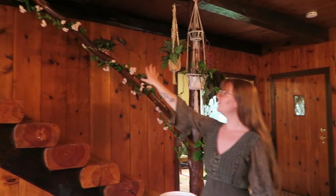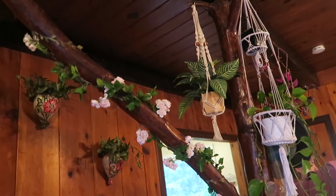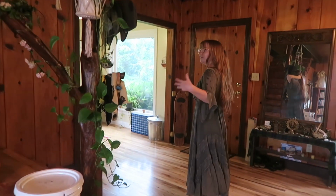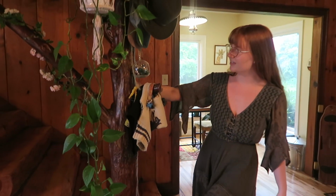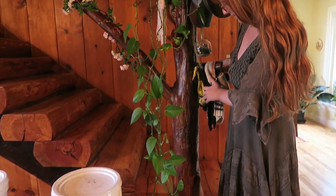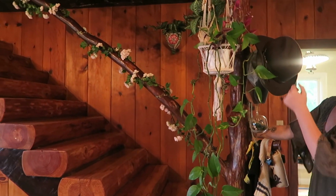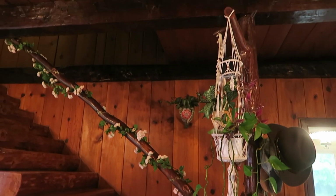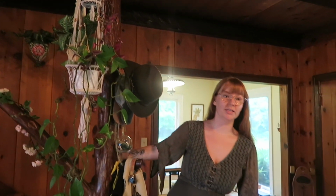And then we just have some fake plants or flowers along the banister, which I think gives it some nice color, texture, all the things. But what's really badass about this staircase is that this is a real tree. It's just a nice tree as our banister. It just goes up and it has so many branches to hang stuff off of. And I just love the stairs. All of the wood in this house completely sold us on it.